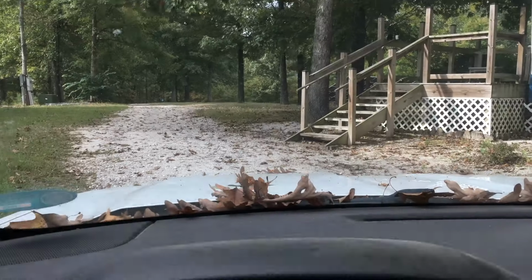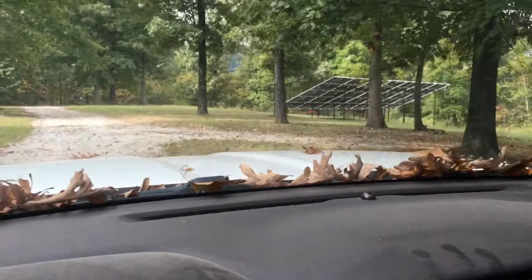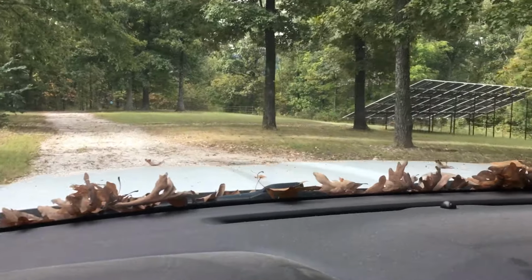And then, if we're lucky, we get to take a fun road trip and then kind of see the area, explore the area a little bit, and then check out some of the sites. There's always something to see.